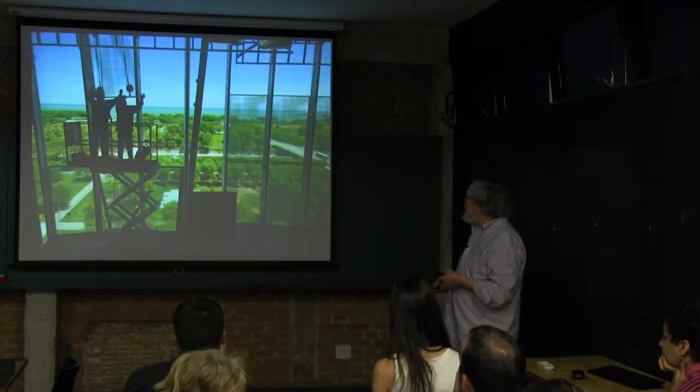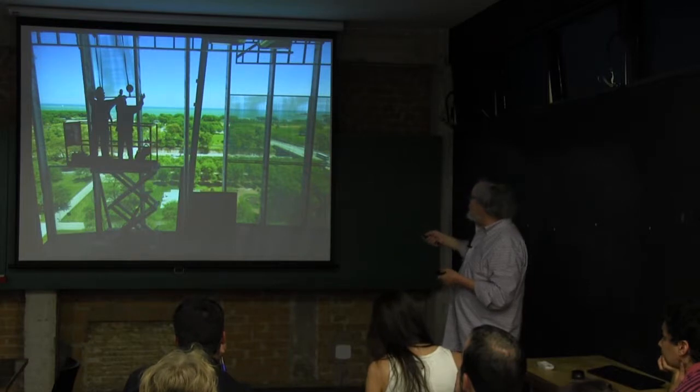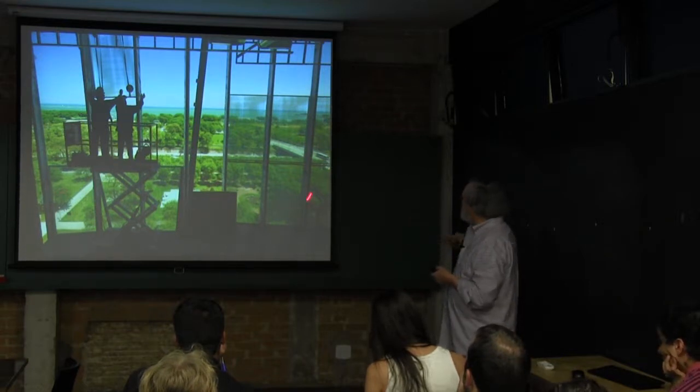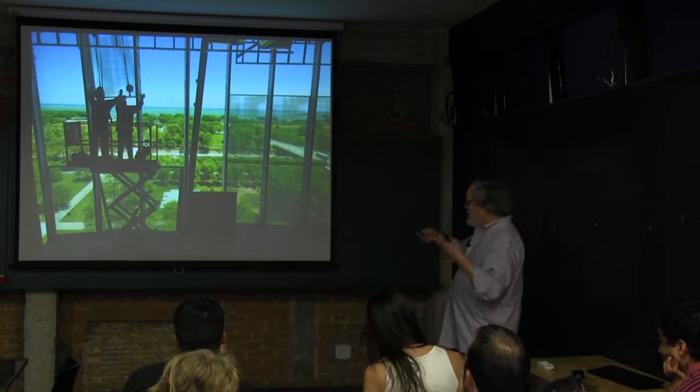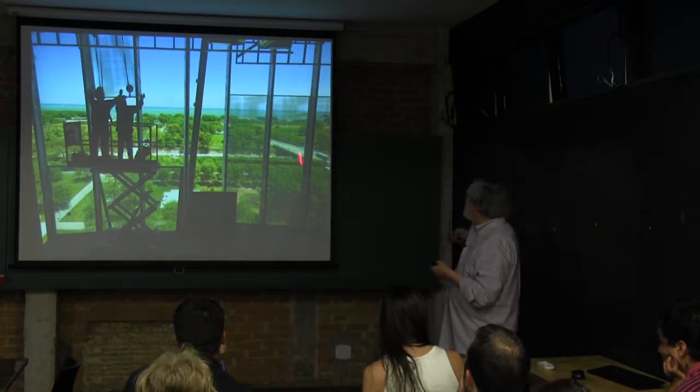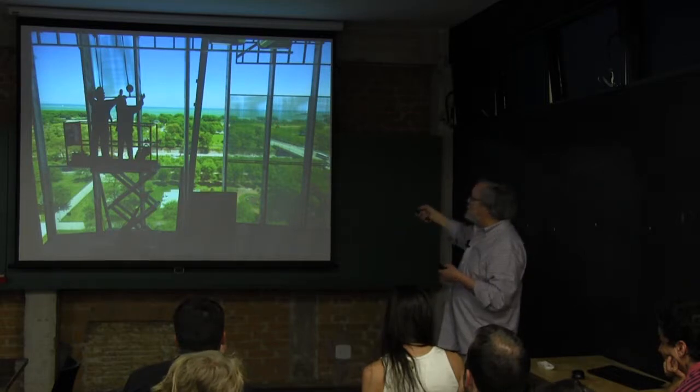And as you get to the top of the building, this is a photograph from the construction, you can see how they had to move in this scissors jack to let people in. But here's the point of the building, to relate to the park, to have people be in the building and use it, but then to give them access to the park and then the Great Lake and sky beyond.